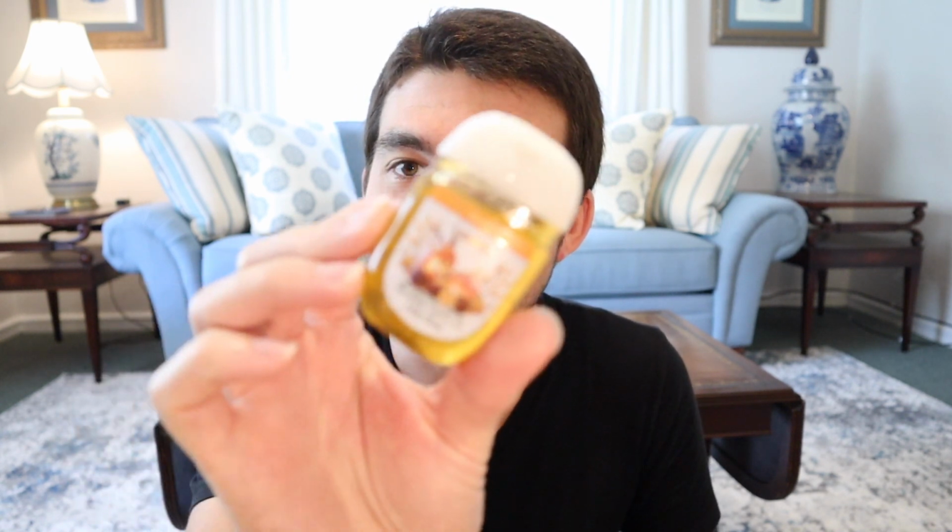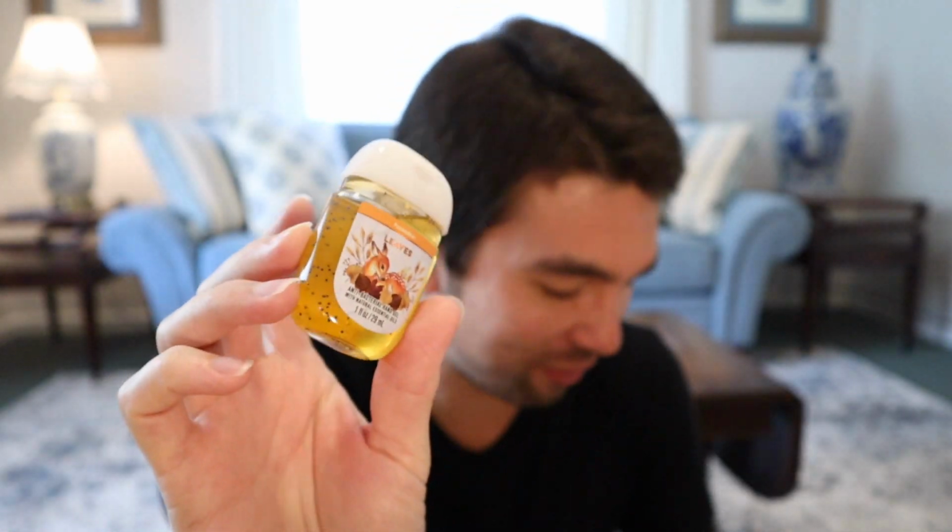So I was like, ooh, leaves and PocketBac. I have already been using this one and I love it. It's just so awesome to have in PocketBac form. So that was that right there.